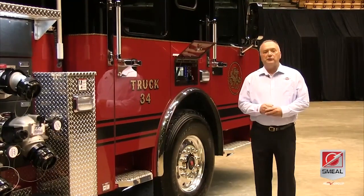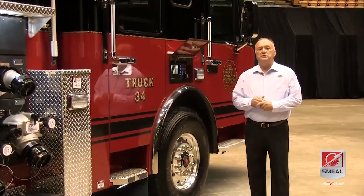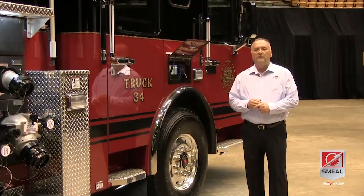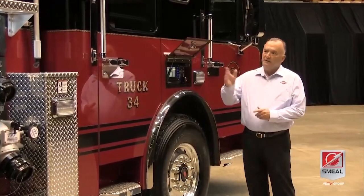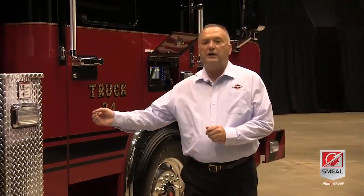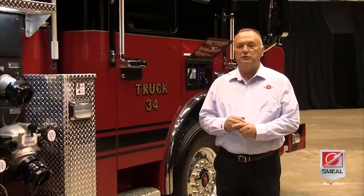Now let's talk about the aerial device. Since the beginning, when Smeal started to manufacture aerial devices, we have built one style. That is heavy duty. The 75-foot unit shown here is utilizing front down jacks, which allows us to achieve a 750-pound tip load while flowing 1500 GPM unrestricted.